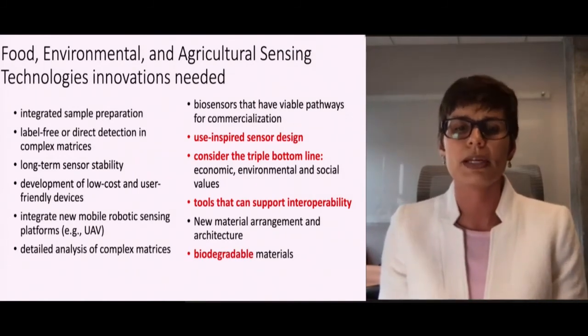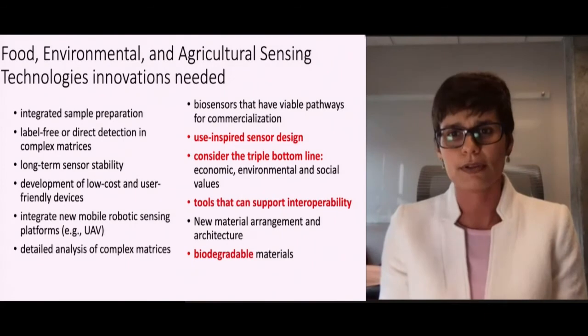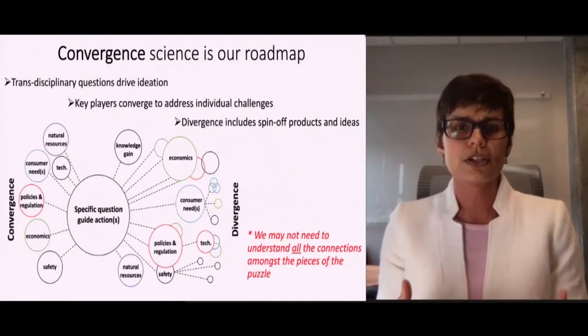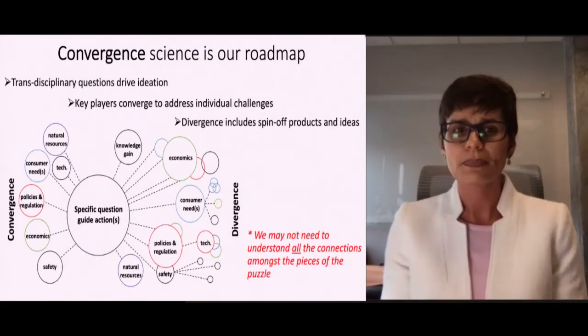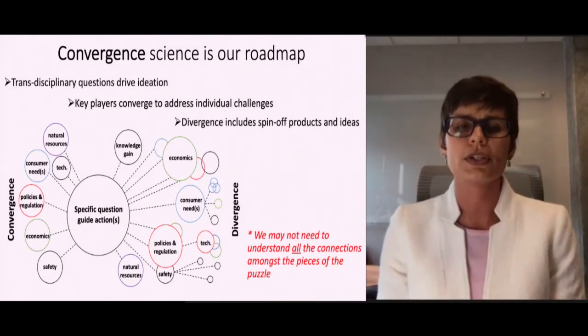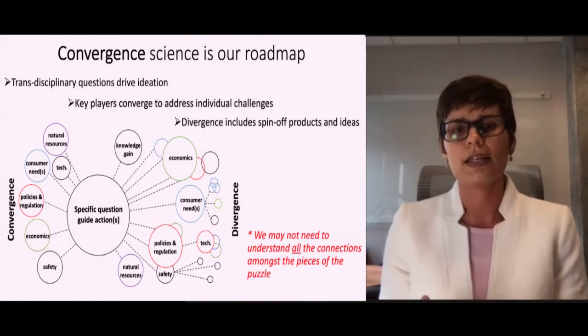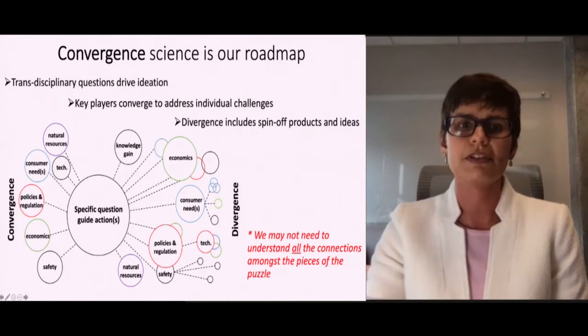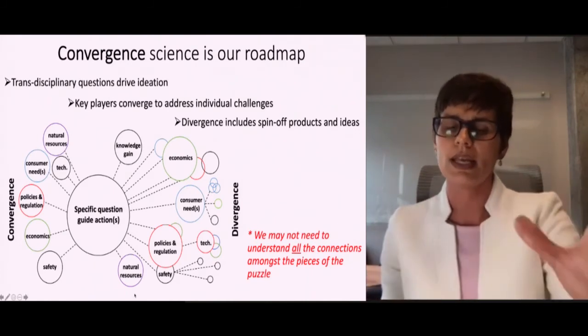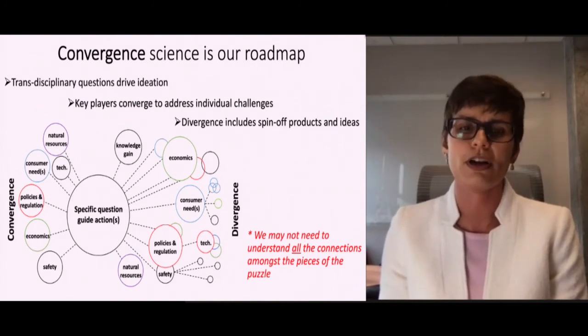And more, because we think about sustainability, nanotechnology should be thinking about developing materials that are biodegradable. So what I just covered now was about convergence. That's basically the principle of convergence, which is transdisciplinary. It allows us to address individual challenges. And you can see here that we unify in a common question, but eventually we diverge. And that's where innovation and spin-off products occur.